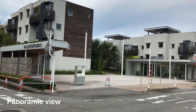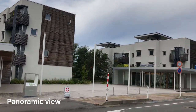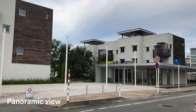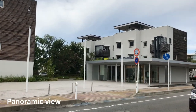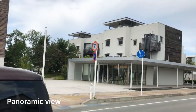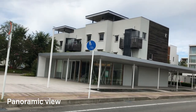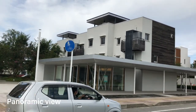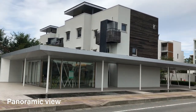Okay, everyone, we have almost come to the end of our tour, but before we go, I'd like to show you one last look, which is a panoramic view of the entire complex as we're walking down the main street. So here, once again, we are looking at Block 3, Buildings J, and then Building K with the community center on the first floor.